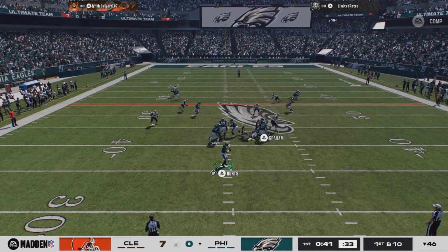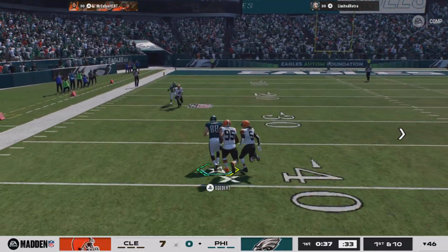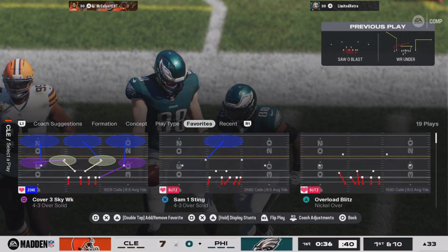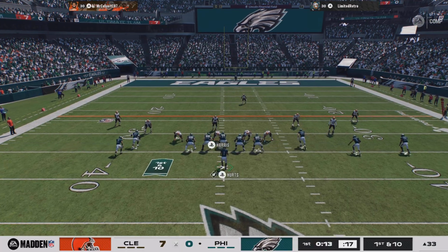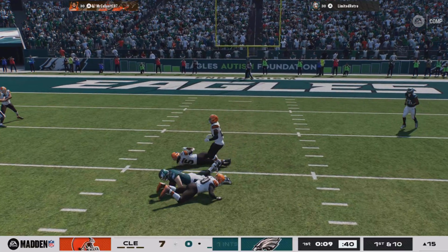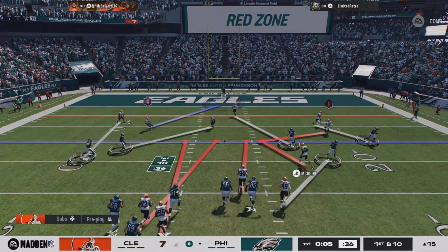First and 10. Here's Hurts. It is caught left side. And he takes it down to the 33. And you keep this drive moving, partner. Here's another first and 10. Hurts yet again. Right back to Goddard, and he's got it. And they have this well into the red zone now at the 15.